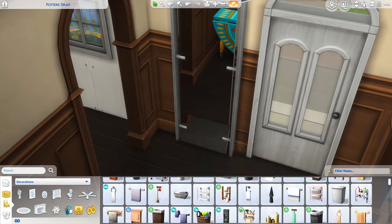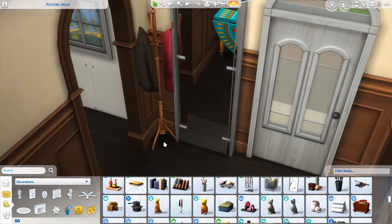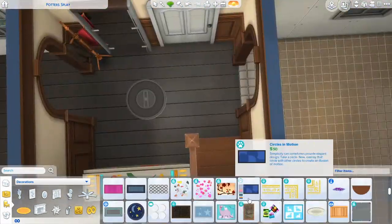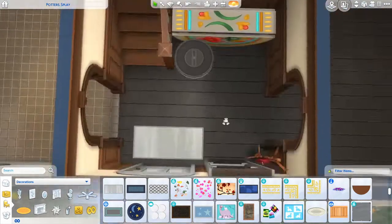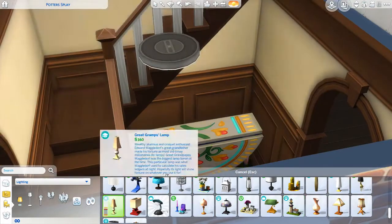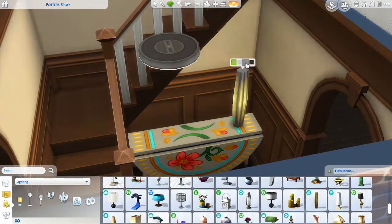This room, as you can see, is really small, but that's when I started furnishing it that I realized that I had no idea what to do with the furnishing of this house. So I went scrolling through the catalog for a while to see what I felt like using, and I of course cut that out of the final footage because that lasted for a little while actually.